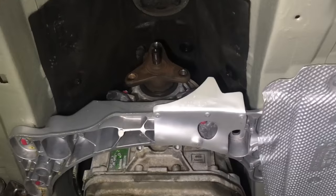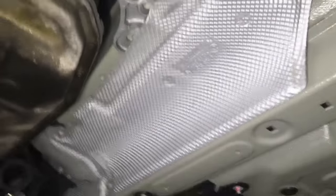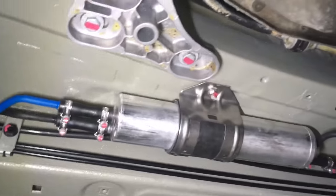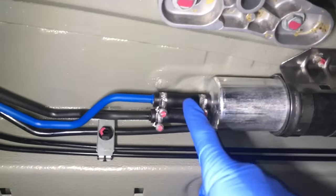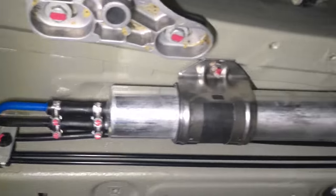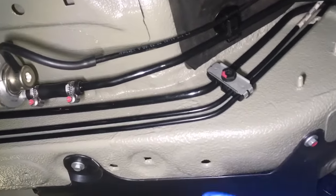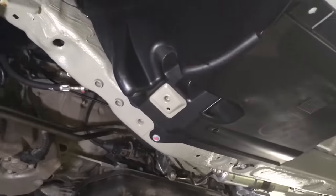So back of the gearbox, we've got the cross member, heat shield, new bolt, new rubbers as well for the gearbox mount, brand new fuel filter, brackets are cleaned up, new Jubilee clips, all facing the right way. And the brake pipes going up into the join location, the service location in the near side front wheel arch.